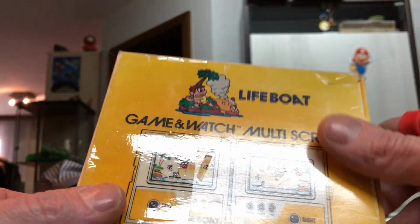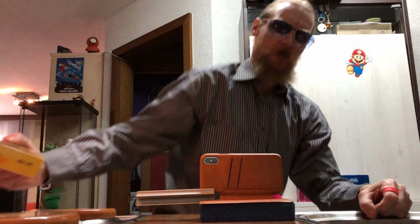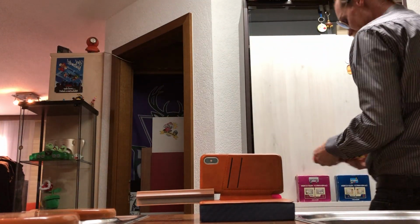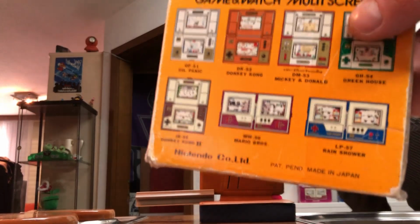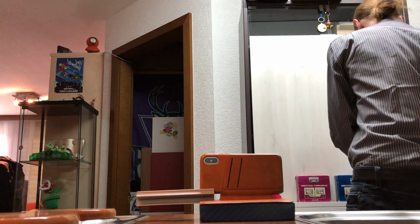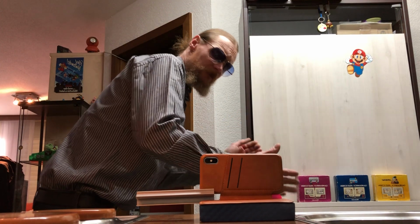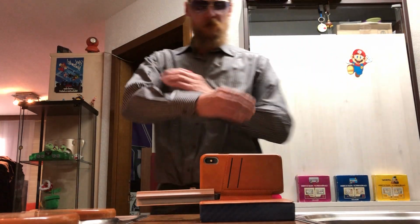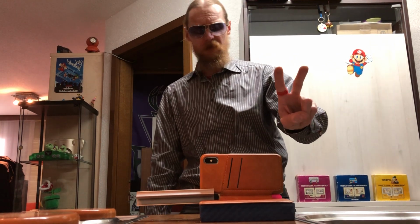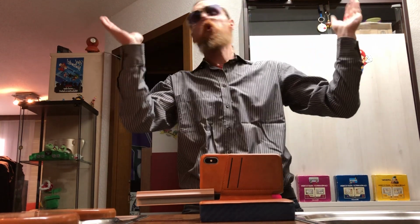I think return here, in the styropor, for no damages. Range over, and then comes this and this. The front letter paper, I think, and the box is here. Oh, I like it. I like it. Rain Shower. Yeah.